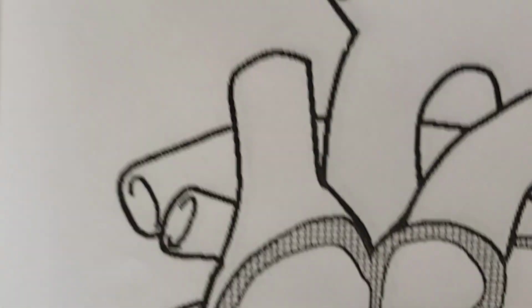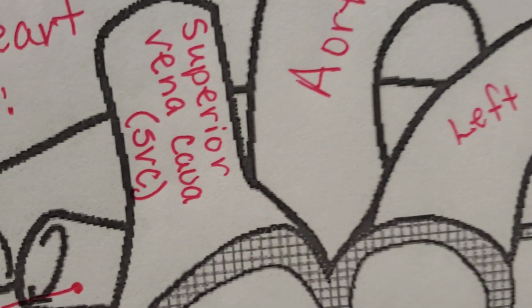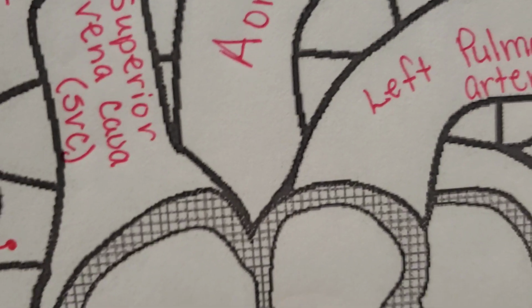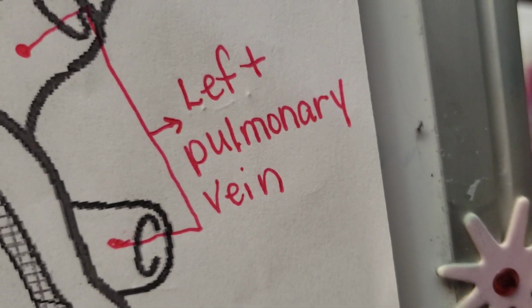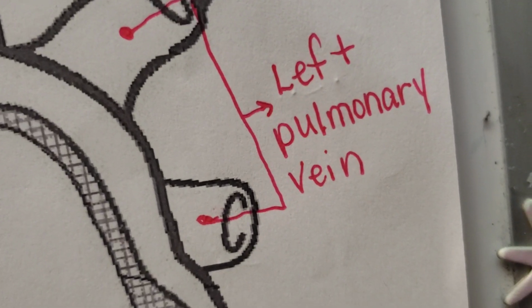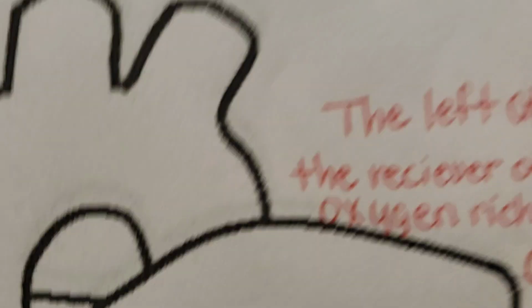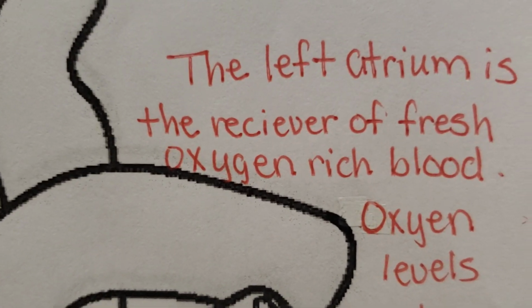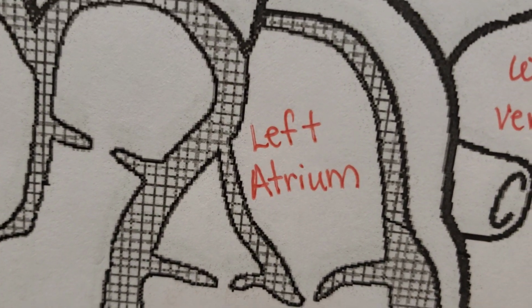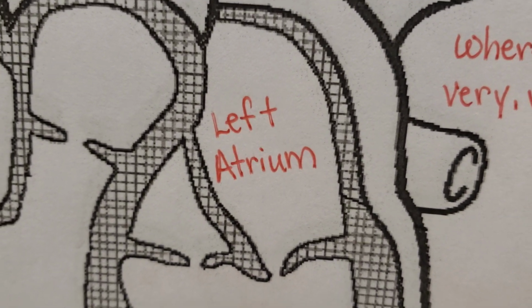Once the blood has left from the right and left pulmonary artery, it will go into the lungs and come back through the right and left pulmonary vein. Now remember, the pulmonary veins are the only veins in the human body that will receive what? Oxygen rich blood, which will then transfer into your left atrium, I'm sorry.